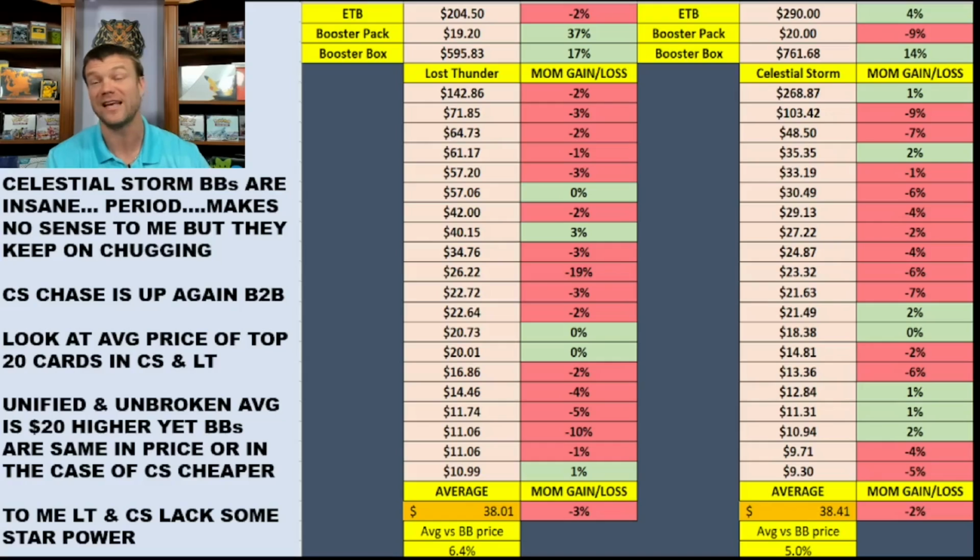And then when you look at how the sets as a whole have been performing in regards to their top 20 cards month over month, again, Lost Thunder is down 3%, Celestial Storm is down 2%. It's just really, really interesting to see how these sealed products have been performing in Sun and Moon.